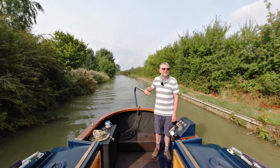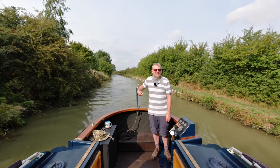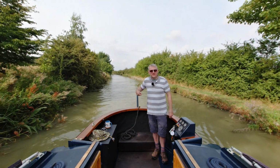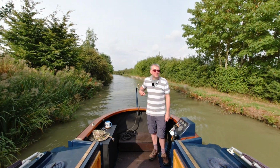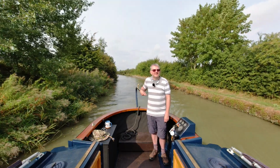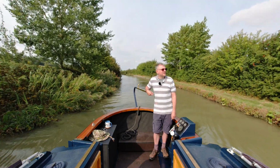It's quite peaceful up here, isn't it? At the minute. We're going to be passing through where HS2 is going to come ploughing across the countryside. But that would just be train noise, wouldn't it? It'll just be a whoosh as it ploughs on through.